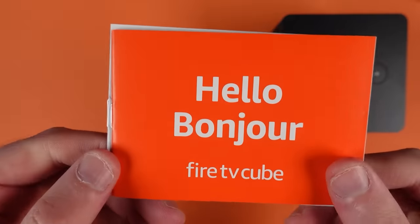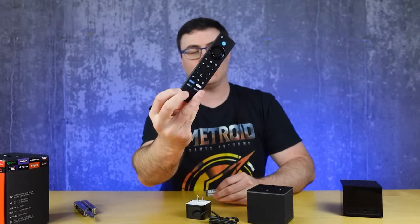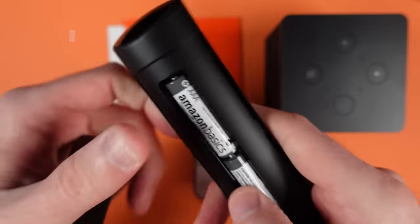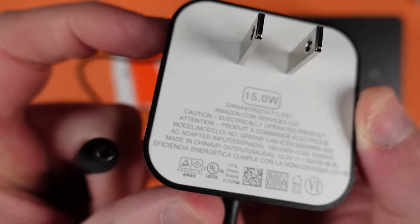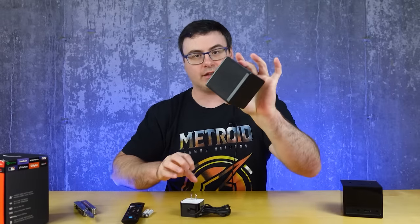Here's everything you get in the box. A couple of manuals that tell you where to go and who to be. A couple of batteries for your Amazon voice remote. There is an option to buy this with the Voice Remote Pro, which I could swear I did, but didn't get it. Then you have the power adapter, which is specifically made for your Fire TV Cube third generation, and the Fire TV Cube itself.